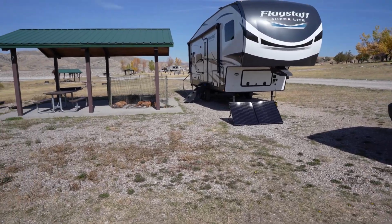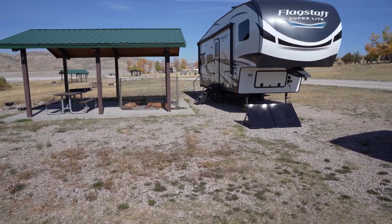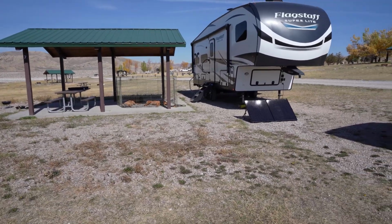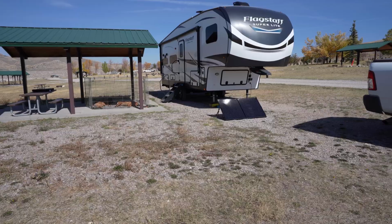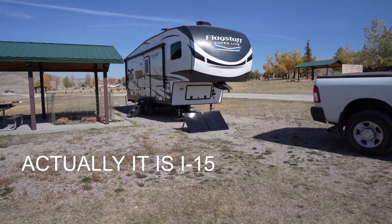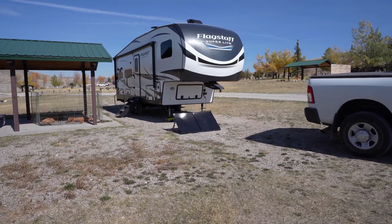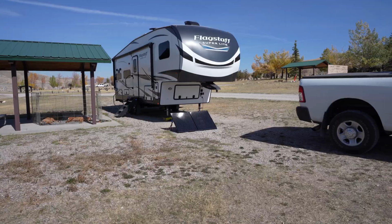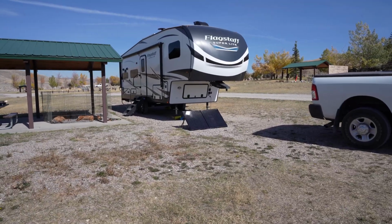So anyway, it's a pretty nice park as far as open space, and you're right near I-84. You drive up and then you can jump right on the freeway. The freeway noise isn't that bad. There's not that much traffic, so it's not bad at all.